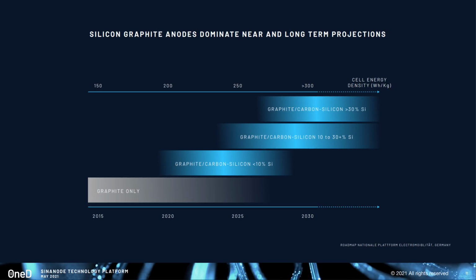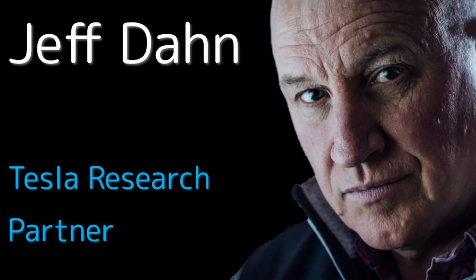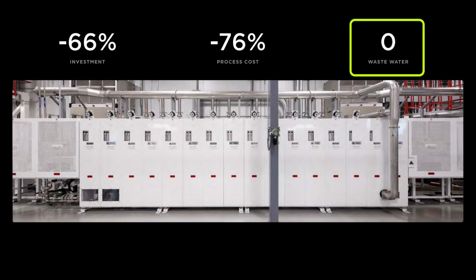That's assuming this image is correct and there are no disruptions or announcements, and I expect there to be at least one or two. High nickel, cobalt-free cathodes appear to be about 3 to 5 years ahead of the rest of the industry, and I think we can thank Jeff Dahn for Tesla's advancement here. Tesla's batteries already use very little cobalt, but any amount of cobalt carries reputational risks. With that said, the cathode production process is what's more important here.